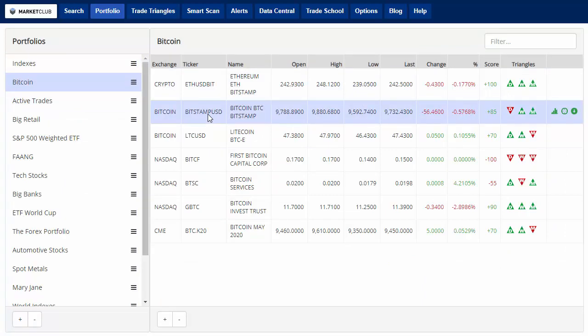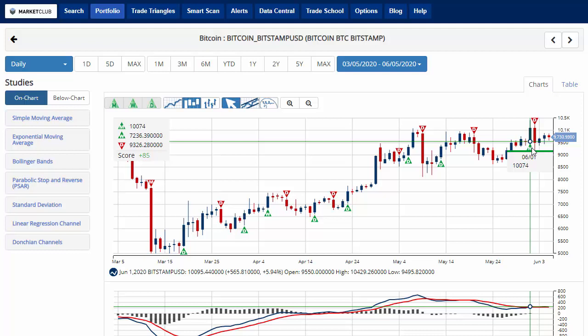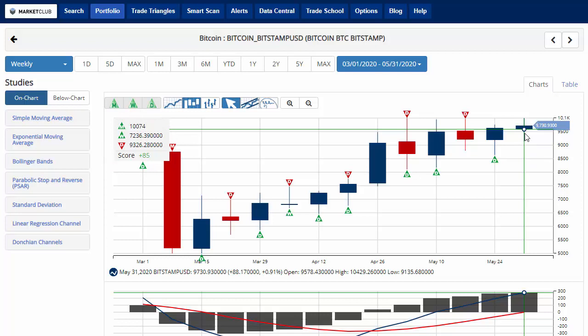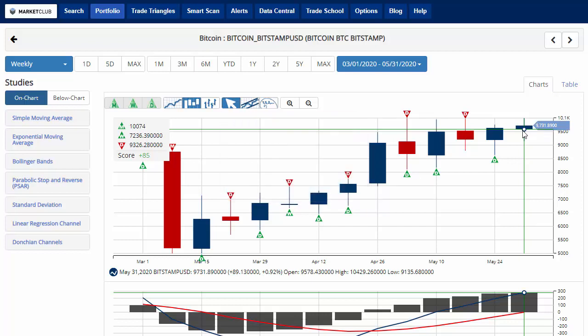And we'll wrap it up with Bitcoin right here. Currently down a little bit on the day, but on the week we did get a new green monthly trade triangle on the first at 10,074, a level I had been giving you that we've been looking out for. Chart analysis score is now plus 85, indicating that overall we are in a long-term uptrend for Bitcoin. I'll change this to a weekly chart. Second straight week of gains, only modest though, up about 0.9 of a point right now, trading at 9,731.89.